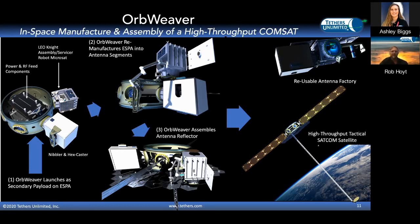So OrbWeaver is a payload that will ride on an ESPA ring, the large metallic ring that goes in between a launch vehicle and its primary satellite payload. You can attach a number of secondary satellites or other payloads onto the ESPA ring. And normally that ESPA ring then becomes space trash that needs to be disposed of. Instead of disposing of that ring, the OrbWeaver payload is actually going to chew up the metal of most of that ring and remanufacture it to fabricate hexagonal segments for a large antenna.